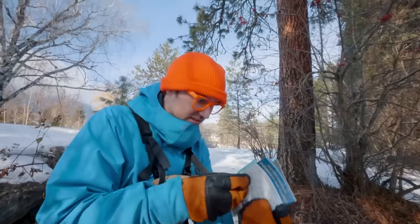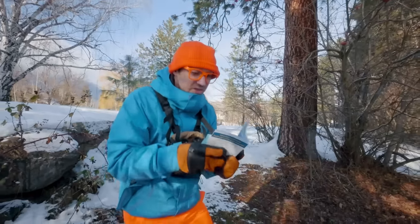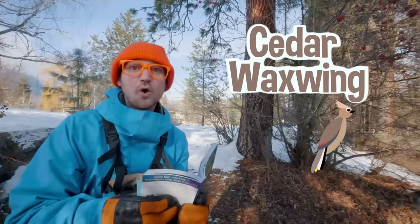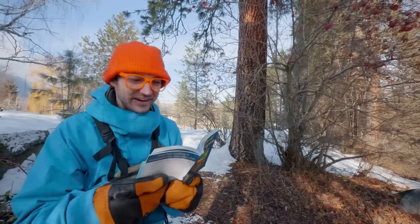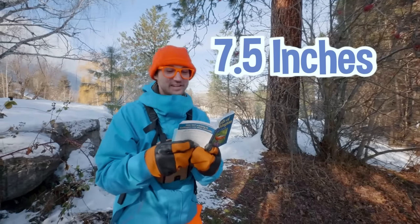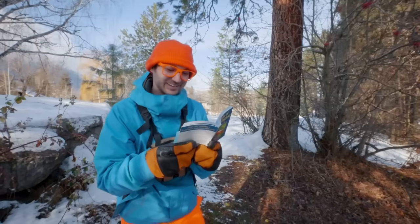Let's see. Not that bird. Not that bird. Yeah, right here. This is a cedar waxwing. Whoa, what a cute bird. Whoa, it says it's about 7.5 inches. That's about 19 centimeters.